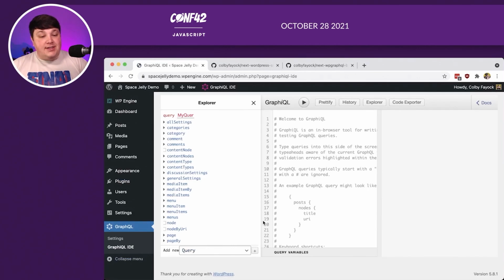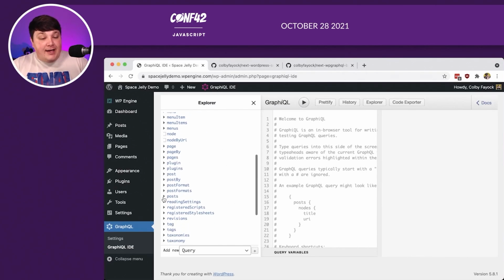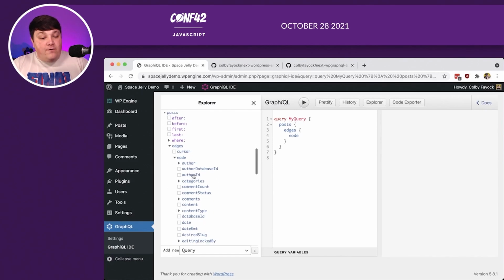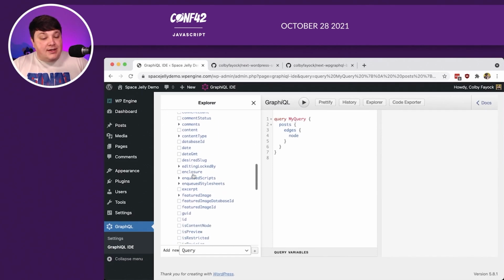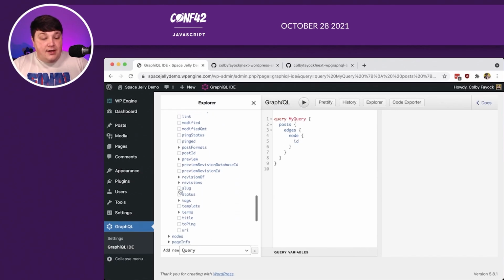Now, what this is going to give us is a way that we can actually explore all of our WordPress data and actually see what's available here. Now, what we want to do is we want to ultimately query all of our posts, right? So we can actually just scroll right down here and I can find my posts and I can start expanding this where we can see on the right here, it's actually building that query where I'm going to select the edges and the node, and we can see all of the data that's associated with that post. And let's say, for example, we're going to want our ID and we're going to want the slug and we're going to want the title of that and eventually the content.